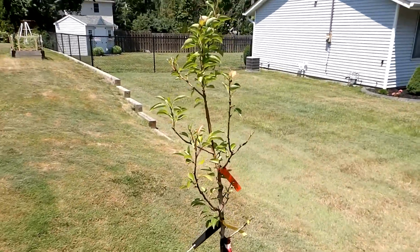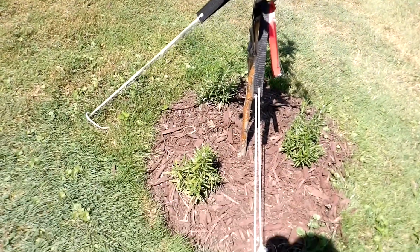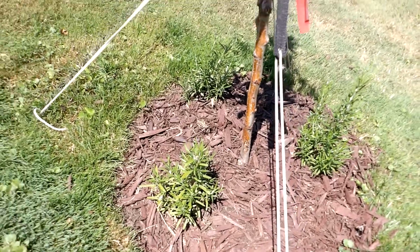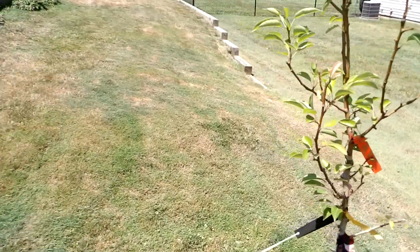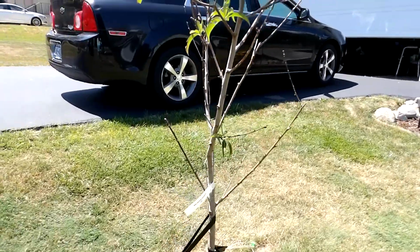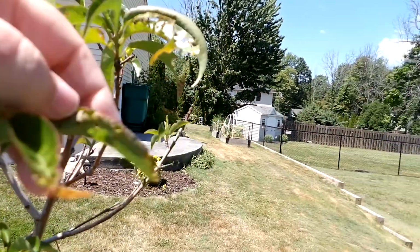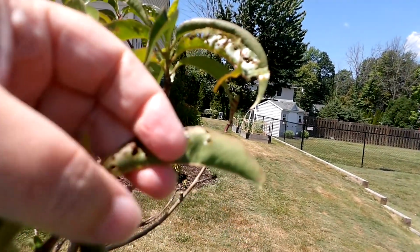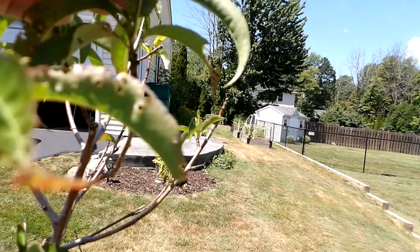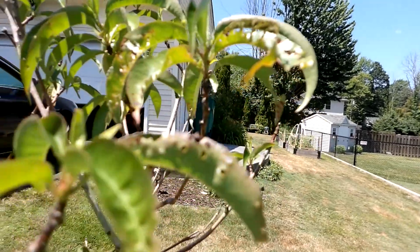Here is the pear tree. It's doing well. We planted rosemary around it. And then also the peach tree is doing better. There's still holes in the leaves, but I don't see any insects. So I'm not sure what's going on.